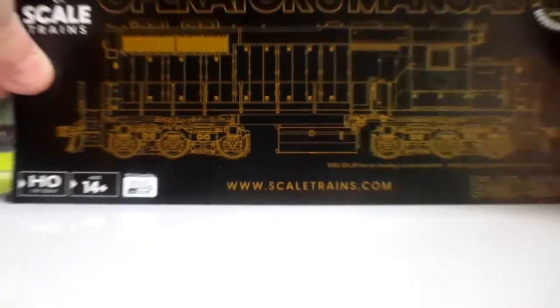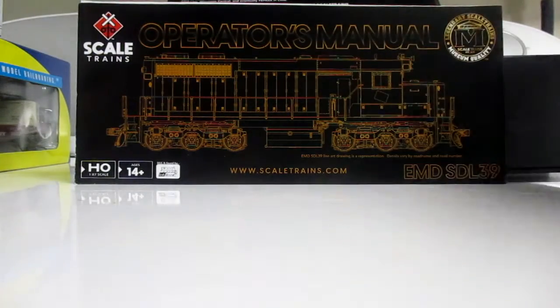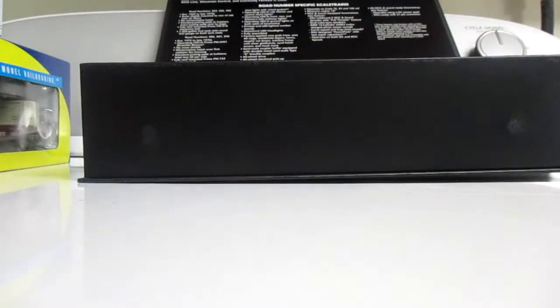I will lift the camera. So here, this is the operator's manual. You can kind of see the locomotive in these orange outlines of the manual. But you know what?